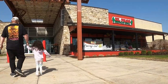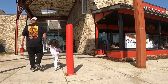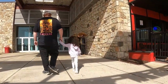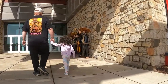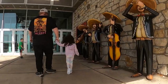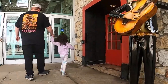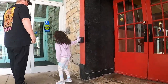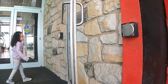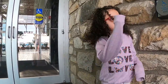The Beaver Valley Mall does not have a large food court, but it does have, I believe, two restaurants. The one we're passing now is a Mexican restaurant. And they have these cool decorations here. Now let's see if the handicap door buttons work. All right, the first one works. And the second one does not.